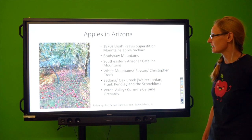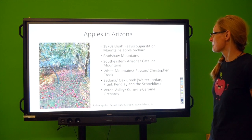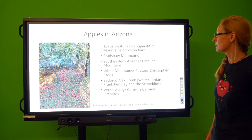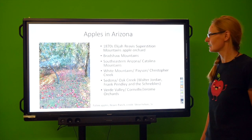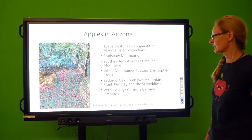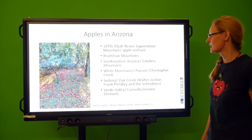Now, these are replanted apples. They're not original from Elijah Reeves from the 1870s, but that's where his original orchard was, when he moved to the mountains of Arizona and lived there as a loner and produced a huge garden and orchard in the mountains to be sold to all the different mining towns all around there.